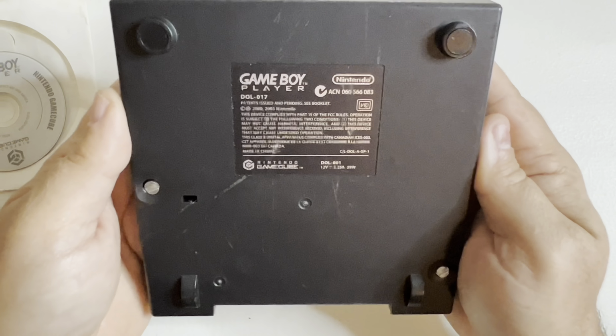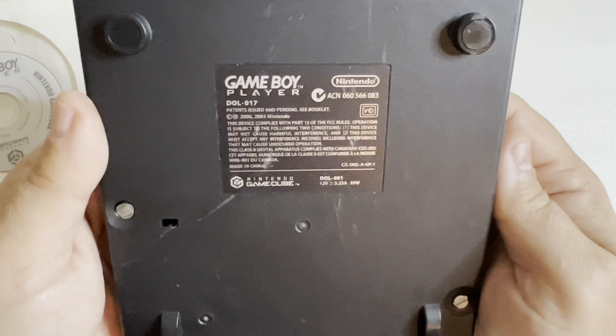Overall, I had a fantastic day going to the yard sales and adding games to my collection.